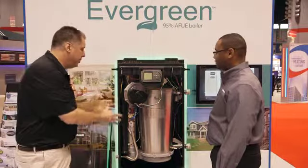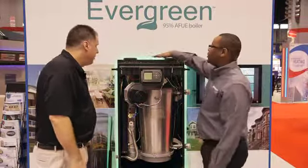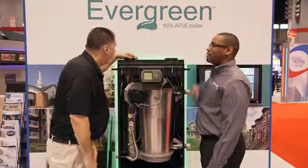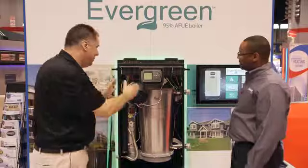Now, if I need to take the blower motor or the burner out, it looks pretty tight in there. How am I going to get to that? It is very tight in here, but we have a hatch right at the top where you can just unbolt this, and then it comes off and you can stick your hand right in there and pull the burner out. Looks like I got 4 screws and I can get access right to the burner. That's correct. I like that. You were thinking about me when you designed this thing.